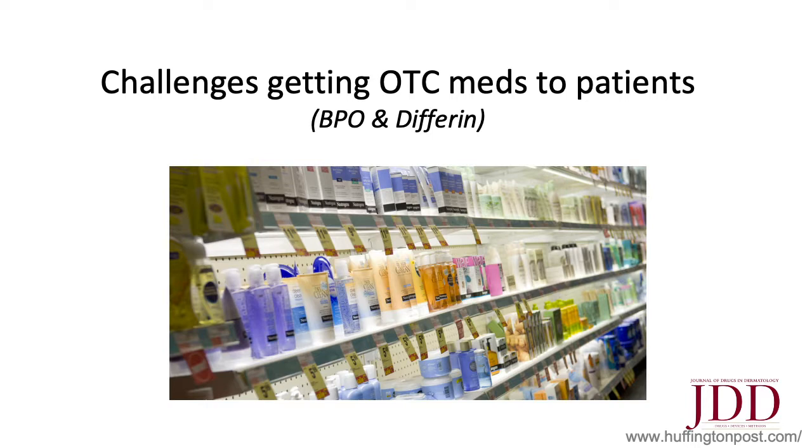So we need to overcome this with our patients, because my colleague did a study calling patients after they had a visit with us, where we recommended benzoyl peroxide. What percent of people do you think bought a product? Just went to the store and bought something. What percent? 25. Be optimistic, it's a little higher. 66% went to the store and bought something. What percent of those people got benzoyl peroxide? A third.